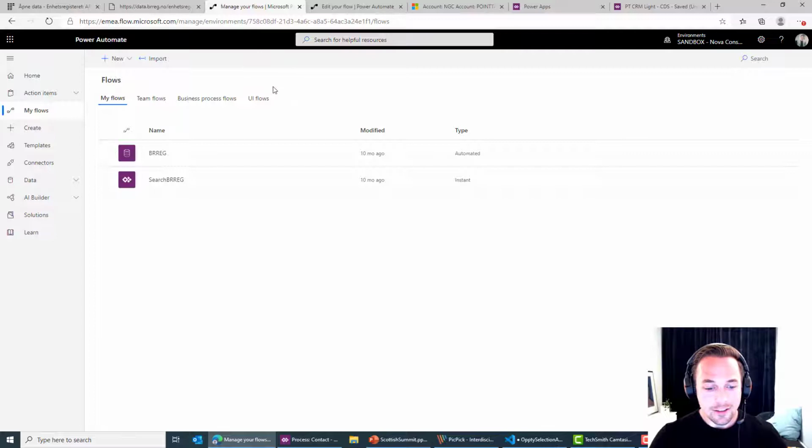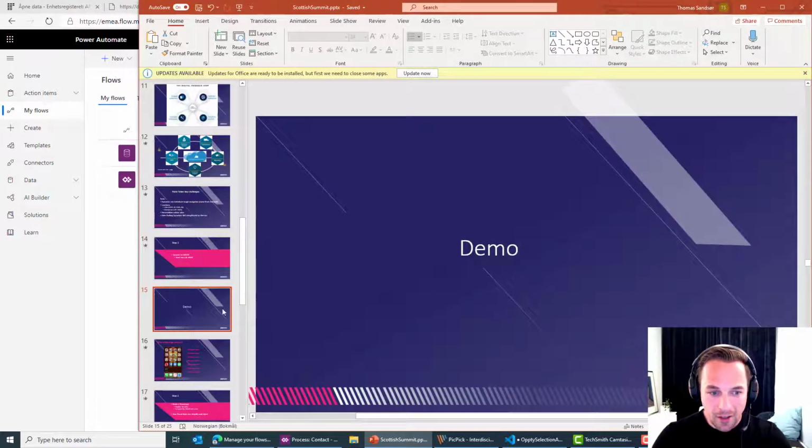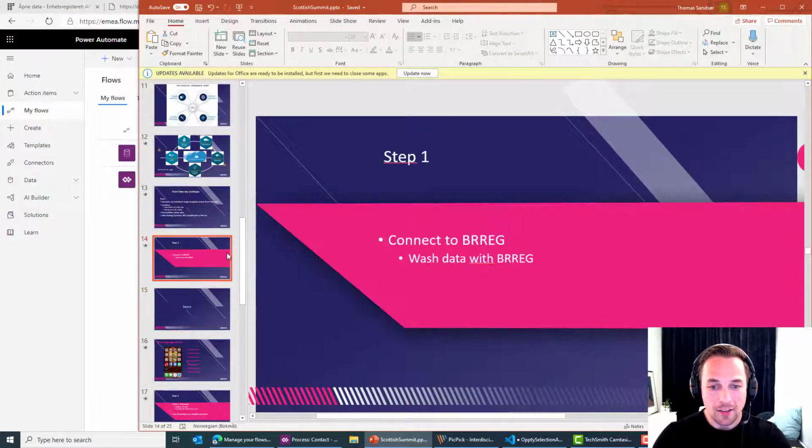So that is one way to do integrations using flow, and the demo that I really wanted to demonstrate to you guys about connecting to an open API and washing data. So that's step one.